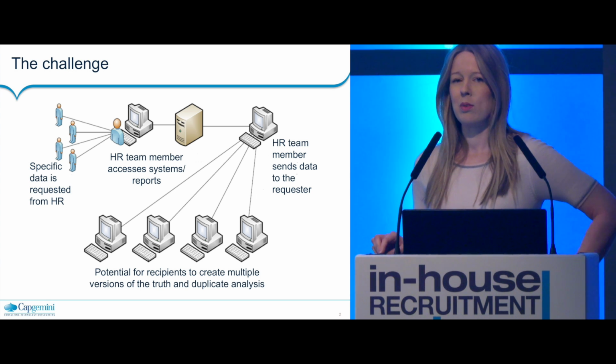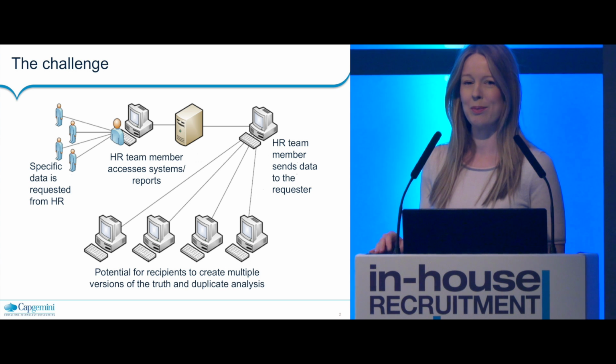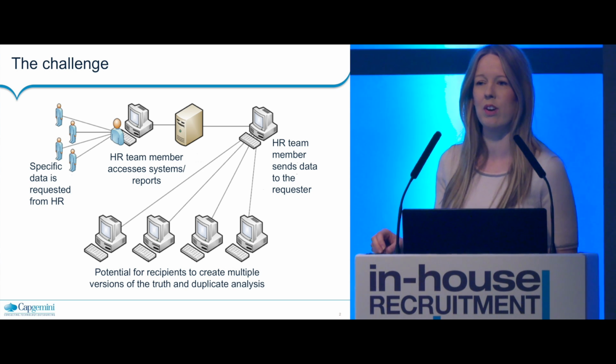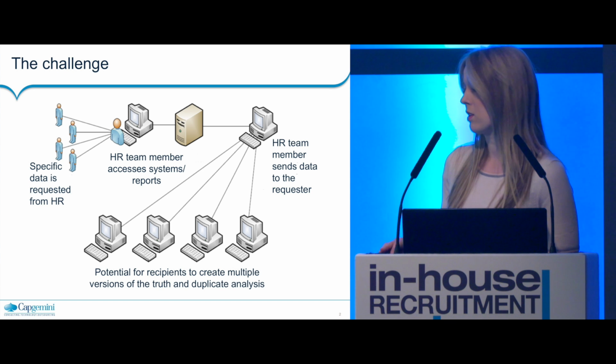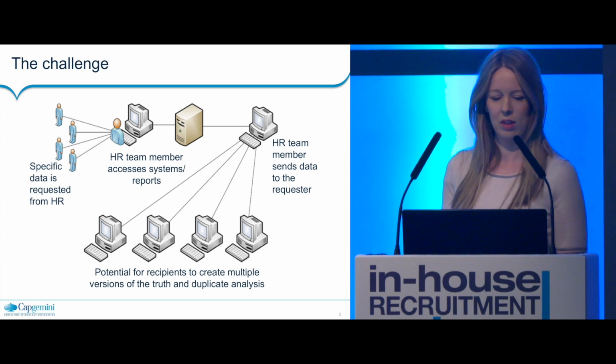So I've worked with Capgemini for 10 years, never actually in recruitment, I'll be clear from the start. But the reason I've been invited to talk to you today is because we did a case study with the CIPD called Valuing Your Talent, which I'll give you the link at the end.